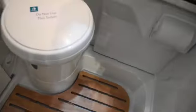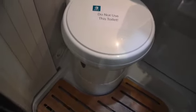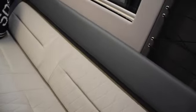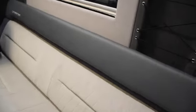So toilet, shower, sink, foldable sink. Oh, the sink has got a back to it. Some of the camper van sinks I tend to find have no back, so the water just runs off straight on the floor. This one actually has a sink. No microwave. Unfortunately, I think you have to buy the microwave yourself.